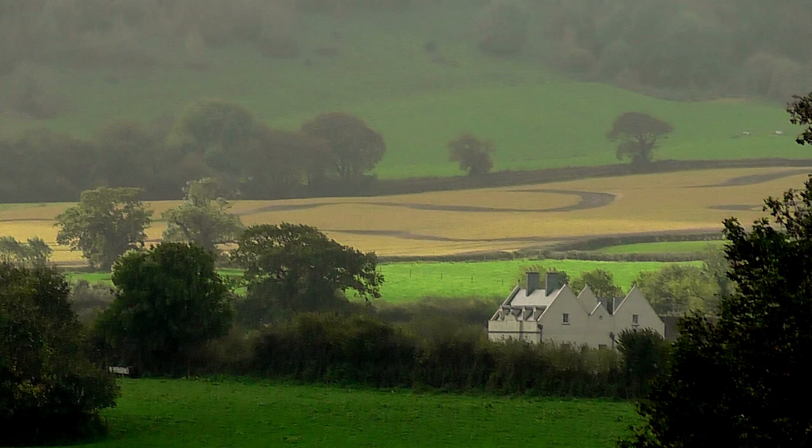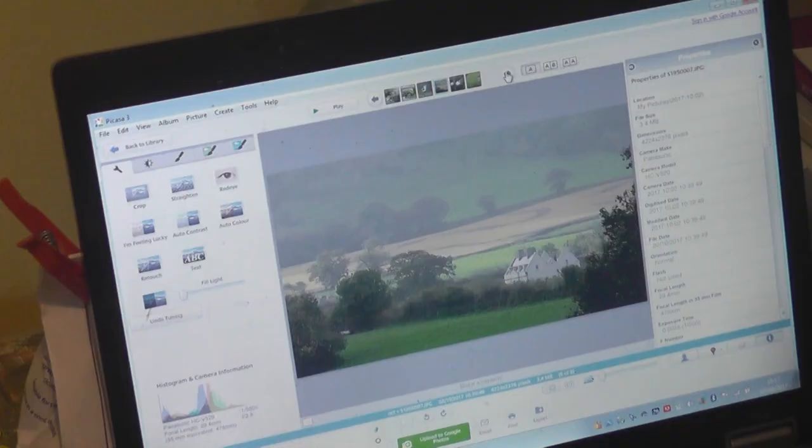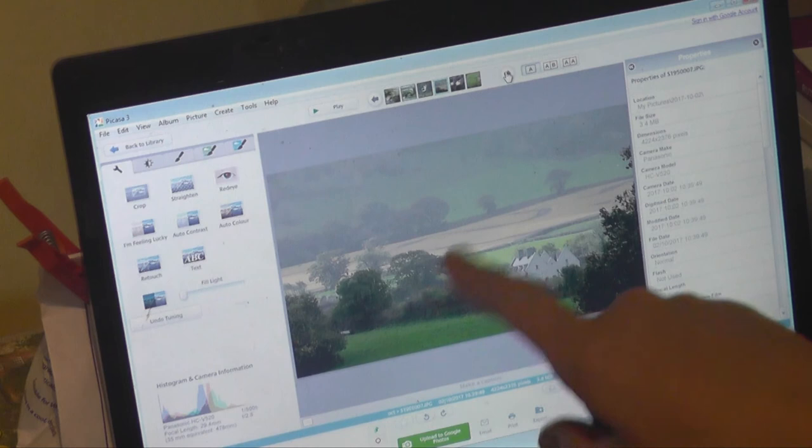This is a fairly modern house which has just been built, and just as there's been a lot of barn conversions, there's also been quite a lot of mansion type houses built in this area of Dorset, and a nice spattering of oak trees here. I particularly like this one.